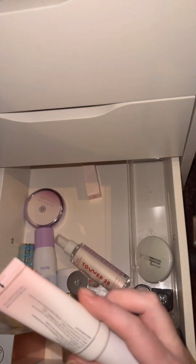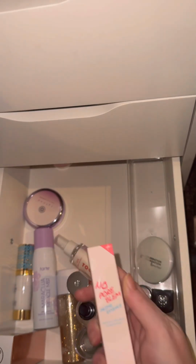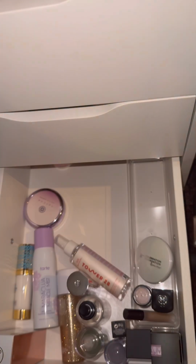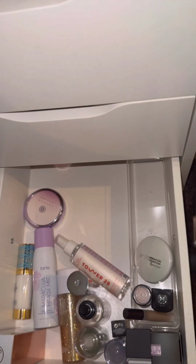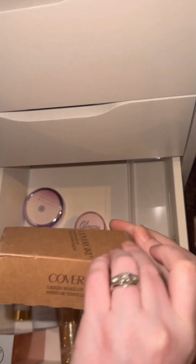Fun fact, I ended up deleting it, or I said deleting it, but delete the whole drawer. I ended up getting rid of it. Literally everything I'm taking out of this drawer and setting to the side, I've gotten rid of. I love the Hangover primer. I did end up buying a mini from, they're having a little mini sale at Ulta, so I ended up buying a mini of that.